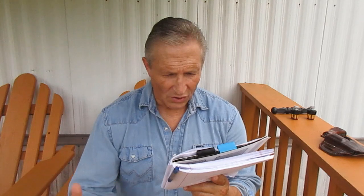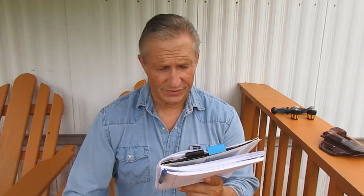Unauthorized access, a child, a teenager, or some other person getting hold of that firearm. Unjustified shootings, and this includes warning shots. You never, never do a warning shot.